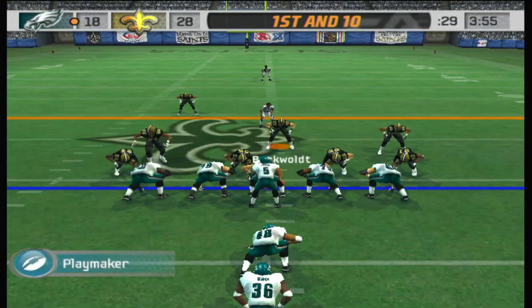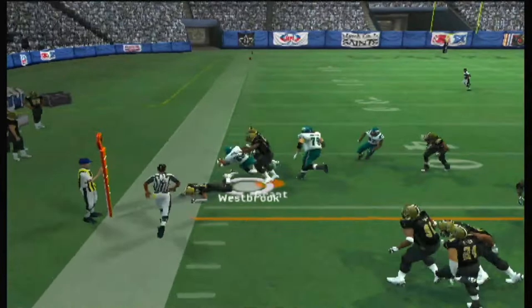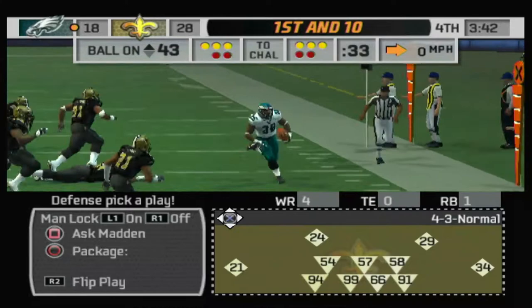The Saints come out in a 4-3. And to the left. Grant is there on the stop. Hey, if you can keep running the ball in the fourth quarter as you're playing catch-up, that's an advantage you have over the defense because it keeps them off balance.